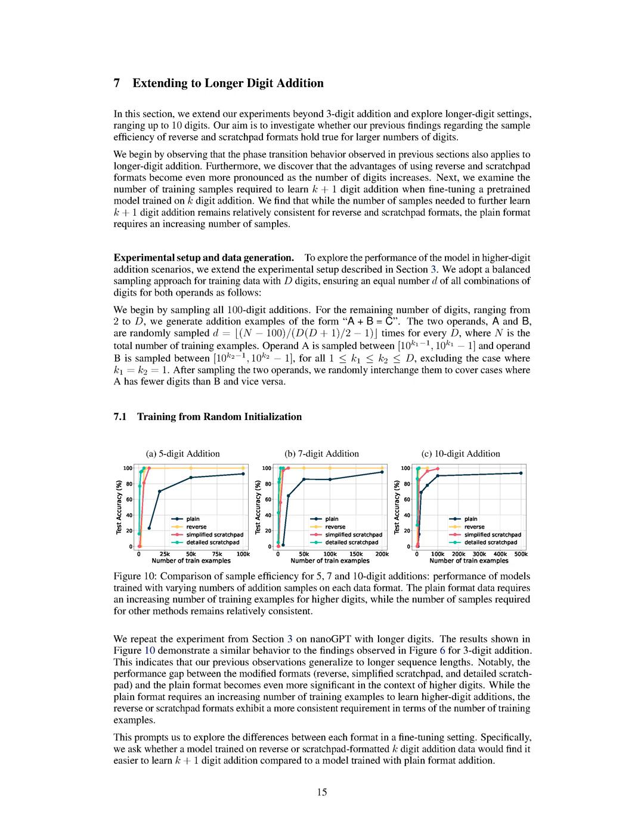Next, we revisit an earlier experiment that used NanoGPT and larger digits. The outcomes shown in a diagram demonstrate a behavior similar to what was seen in another figure for 3-digit addition. This implies that our earlier conclusions also apply to longer number sequences. Interestingly, the performance gap between the modified methods, reverse, simplified scratchpad, and detailed scratchpad, and the conventional method becomes even more substantial when dealing with larger digits.